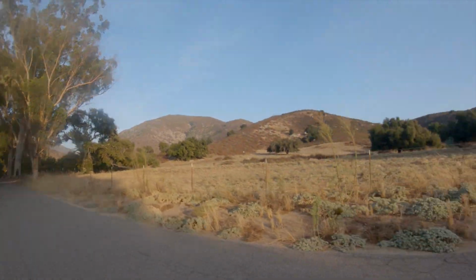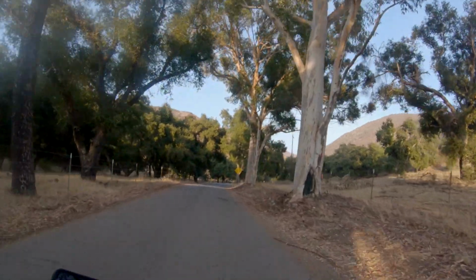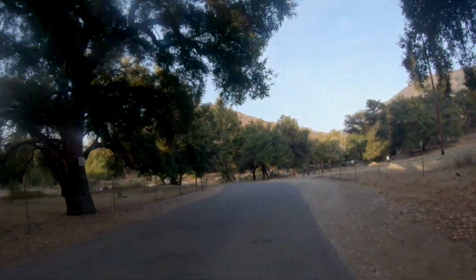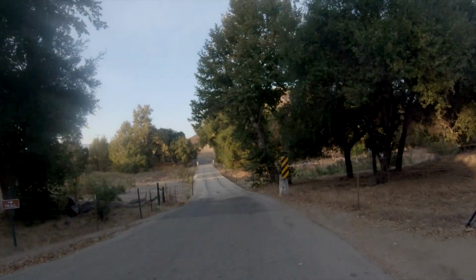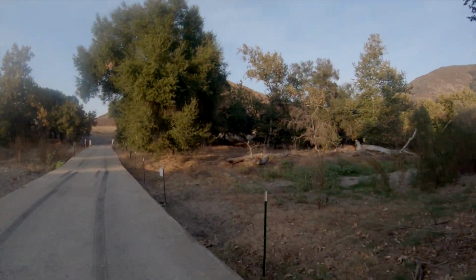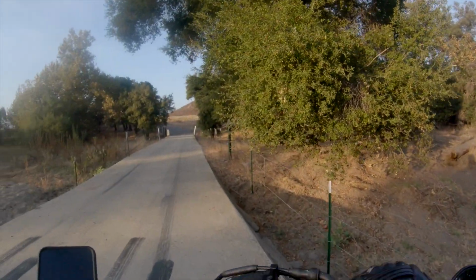Alright, I'm going to stop here, no, after this bridge. I want to see what this bridge looks like. It says 1-lane bridge. What's this? More trails? Oh, this is a weird bridge. Any snakes? It's a good spot for snakes.